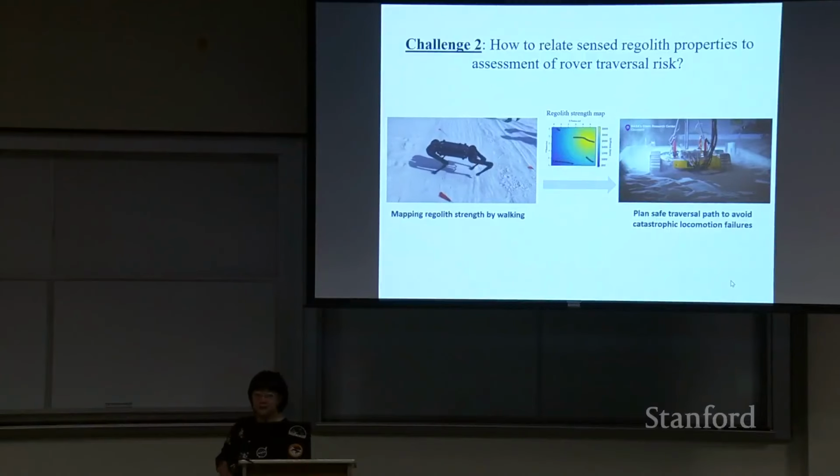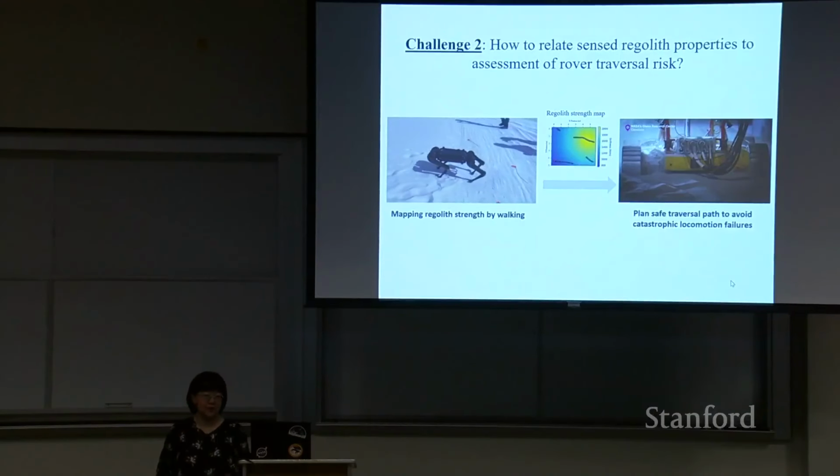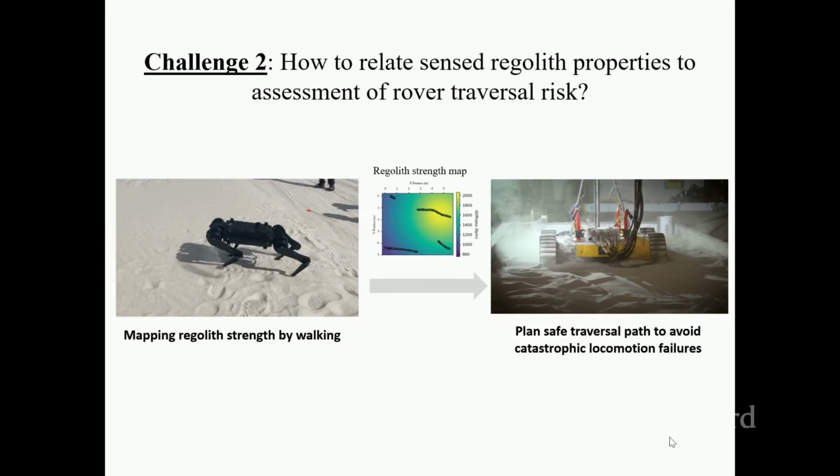In order to do that, let me briefly talk about the second challenge. We are now able to map the regolith strengths by walking, but how should we relate this knowledge to the estimation of rover traversal risk? Rovers can come with different types of movement, different payload capacity and different specs. So oftentimes the mapping from the regolith strength to the traversal risk is not linear. You can be okay and low risk for a long time, but then there's a critical failure point where things quickly go south. One of the critical things we want to understand is how to relate the regolith property to traversal risk.